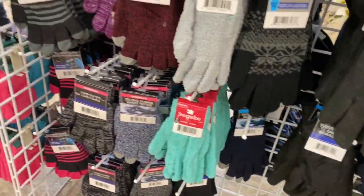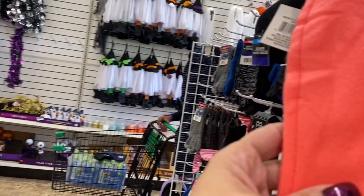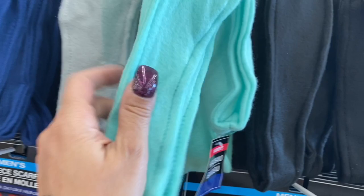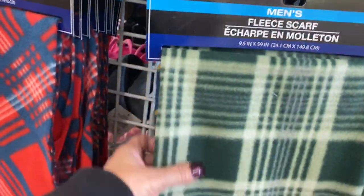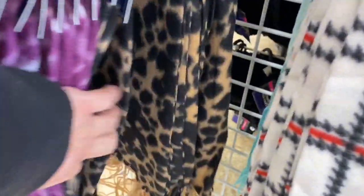Okay, and these are the rest of the gloves. Then you have the scarves. I think these are headbands, yes. So here's the royal blue. Here's this pretty color. The gray, this mint green, and the black. Then you have these scarves. They're so pretty. So you have this style, then you have that style, then you have this style, that kind, this kind, and look, they have the leopard print, and this kind.